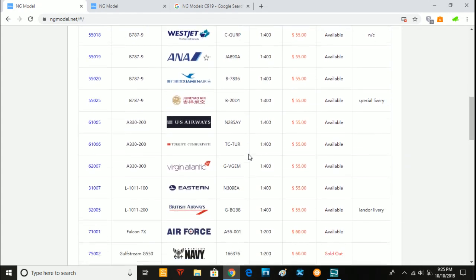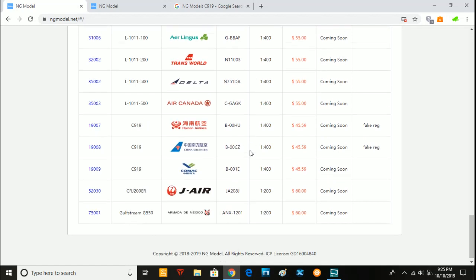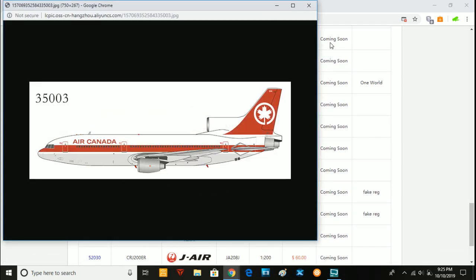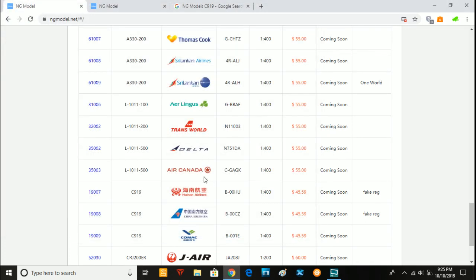But that one did sell out on pre-order. So that one was very popular. This one will also be popular. Next we have the Air Canada L1011-500. This one is registered as Charlie Dash Golf Alpha Golf Kilo.